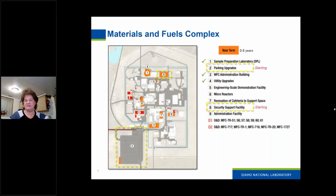There we go. The materials and fuels complex. I'm not going to talk about the projects that are already underway, such as the sample prep lab. But you can see the parking lot is where we're going to be refurbishing that entire parking lot. We do have temporary parking that's already been identified during this project. So that's kind of a big deal out there. And then you can see towards the north, that's the proposed location right now for the new security support building that hopefully you'll see the RFP for come out pretty soon. Next slide.